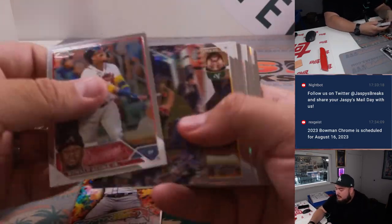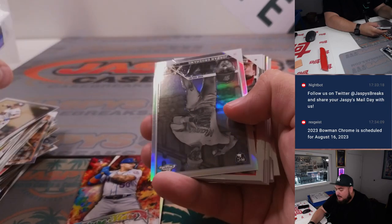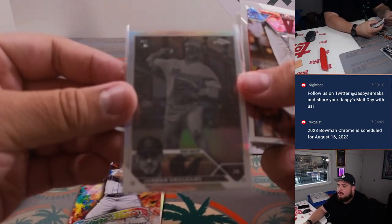Solid release dates. About a month away. Gives people a little time to save up for some of that. I could also see it get pushed back for another week or two. Sometimes that happens.